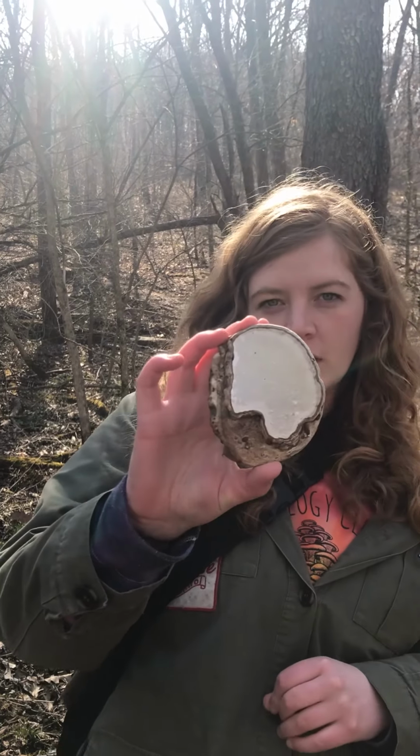Okay, so we've come across our next mushroom, which is also a polypore, which has those pores on the underside. This is the artist conch, also known as Ganoderma applanatum. It's a perennial mushroom that is really common in the Driftless region. You find it pretty much all year, it comes back every year. So as you can see for this one, that white side is that new growth that just occurred, and then underneath here is that old growth that was probably from years past.